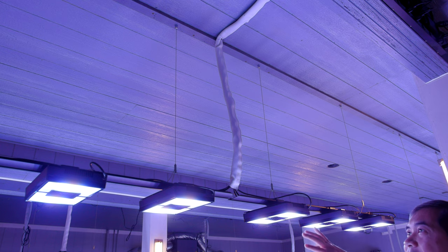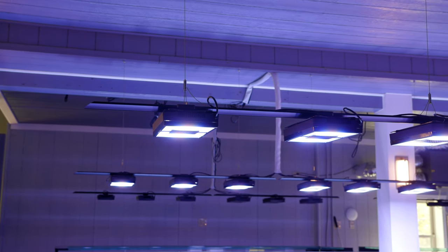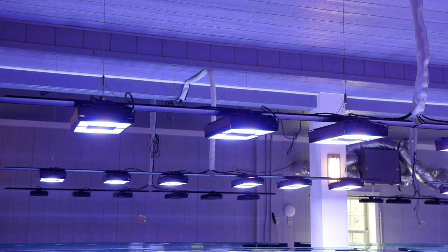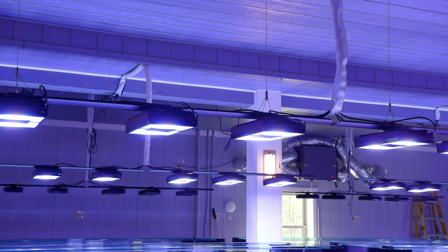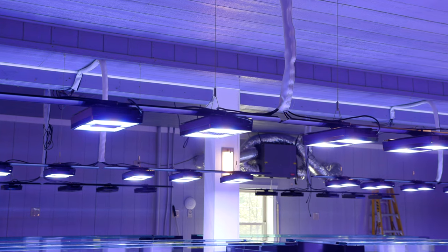Also, cable management is kind of a big deal for me. The channels that EcoTech provides, that you hang all the lights onto, are really, really easy to use. They have cable management built into that top part of the rail. But then I've got six lights here. That's quite a lot of cabling to then try to hide or manage.